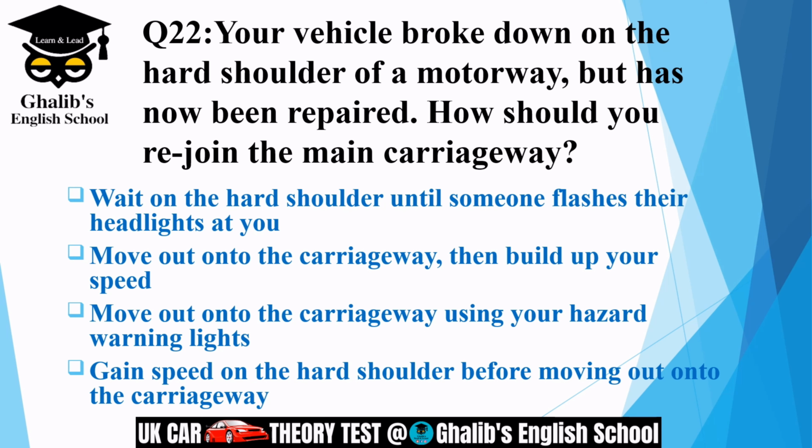Your vehicle broke down on the hard shoulder of a motorway but has now been repaired. How should you rejoin the main carriageway? Wait on the hard shoulder until someone flashes their headlights at you. Move out onto the carriageway, then build up your speed. Move out onto the carriageway using your hazard warning lights. Gain speed on the hard shoulder before moving out onto the carriageway. So the correct option is gain speed on the hard shoulder before moving out onto the main carriageway.